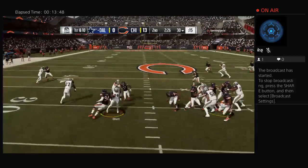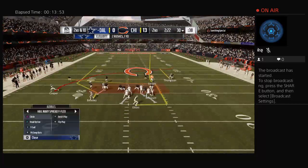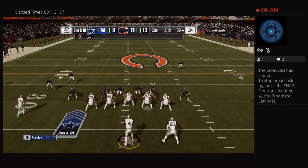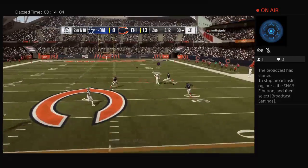They'll start the drive with Elliott, and he's going to be met at the line of scrimmage and taken down. No gain on the play. It'll be second down. I don't think any of us were surprised that they decided to start this drive on the ground after the last 2 drives ended in interceptions. Unfortunately, though, not a lot.